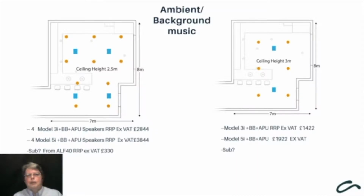Additionally, it's worth mentioning at this point there is the added benefit and cost savings of less speakers to install, so less labour, less wires, less channels of amplification, all of which reduce the comparative costs versus standard in-ceiling speakers. So I'd always encourage people to look at the total system cost and not just at the speaker costs.